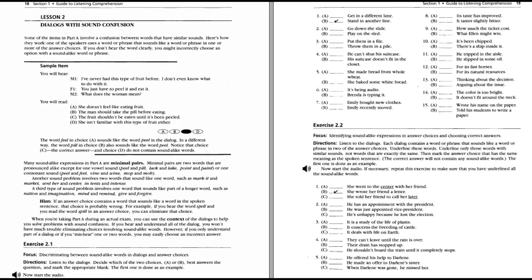Number 8. How's the coffee here, Dennis? It's a little bitter, to tell the truth. What does Dennis say about the coffee?